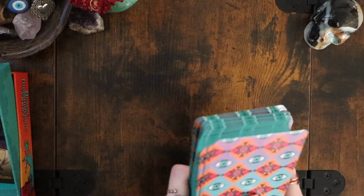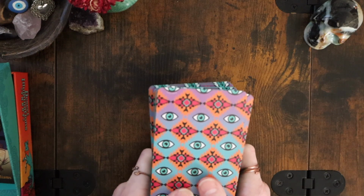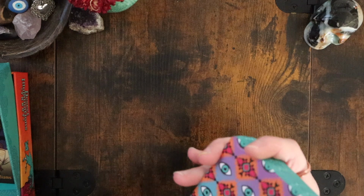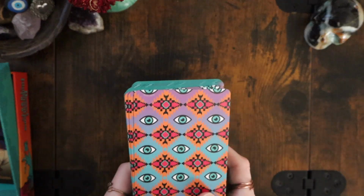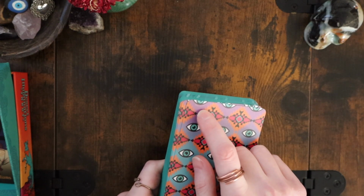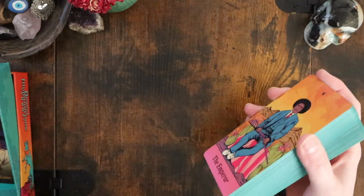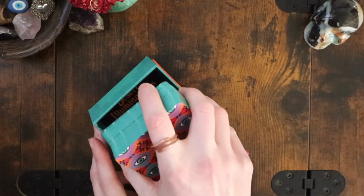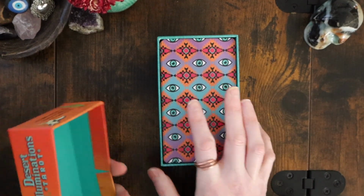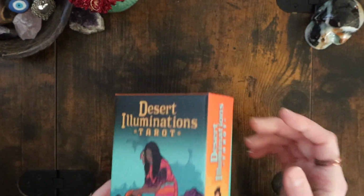And I know for a lot of us in the tarot community, having the big gaudy copyright printed on the face of the cards is just kind of off-putting. So I really value how inconspicuous they made it. Honestly, props to US Games. This is a real gem of a mass market deck and is super affordable. Desert Illuminations.